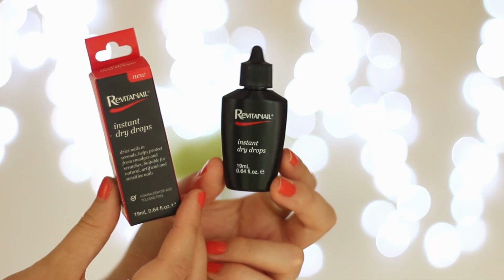So there were a few things to talk about in the nails department from the beauty box. The first one I'm going to talk about is from Revitanail. It is an instant dry drops sort of thing you put on your nails to make them dry really fast, and it really works. The only thing is, I find it really hard to use the bottle. It kind of goes everywhere. But it does work really well and it makes your nails dry really fast.